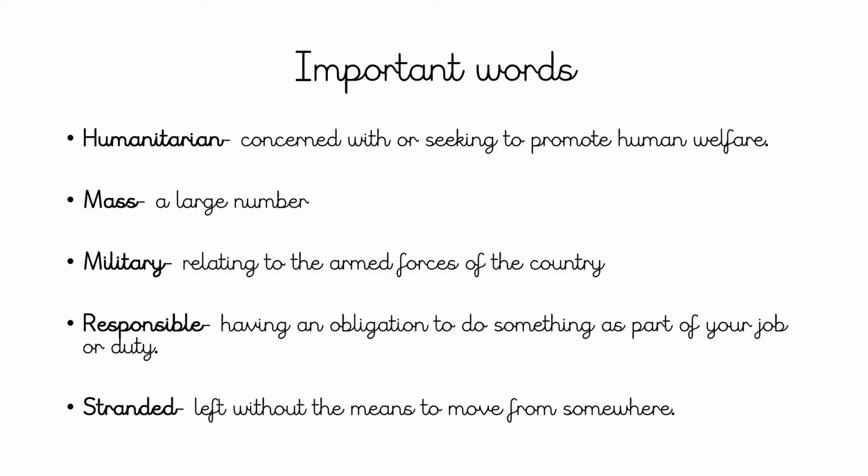So we've got humanitarian, and you can see what that means, concerned with or seeking to promote human welfare. We've got mass, which means a large number, so the mass testing, test lots of people very quickly. The military is another word relating to the armed forces of the country. Responsible, so having an obligation to do something as part of your job or a duty, and we all have responsibilities, even us in school. You might want to have a little think about that. And then the last one that I thought would be a useful word is stranded. So if you are stranded, you are left without the means or ways to move away from somewhere, to get away from somewhere. Stranded, you can't get away.